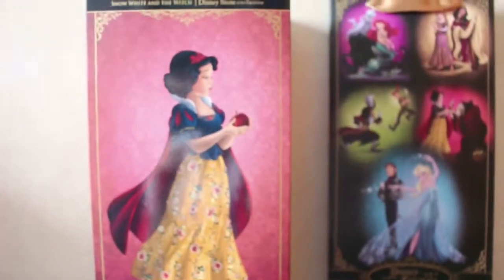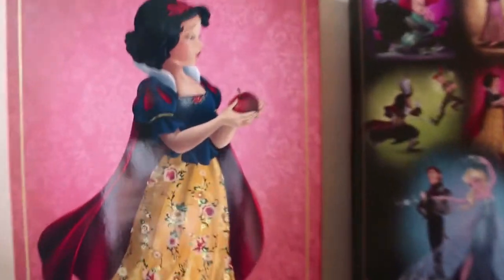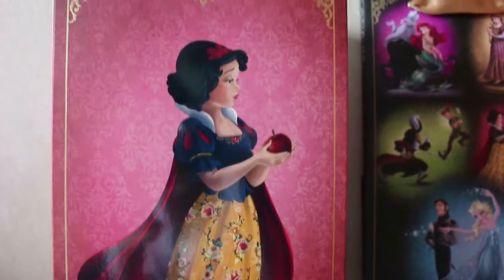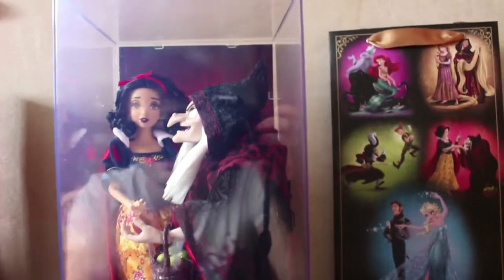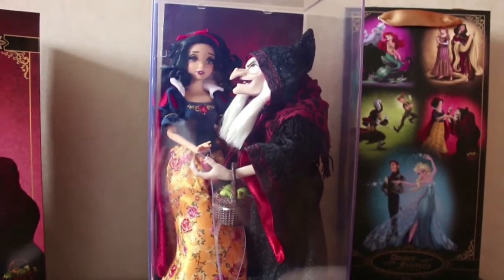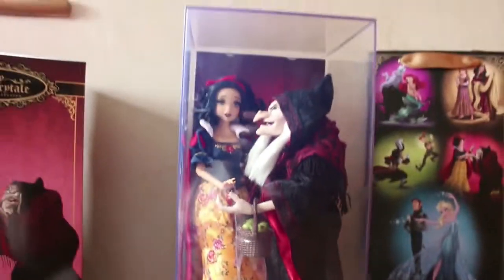And then, as you guessed it, on the other side it is the bigger artwork of Snow White, and you can see all the gorgeous details in this artwork, from her facial expression to all the details on her dress. I honestly love this artwork. So the slip cover comes right off to reveal the hard plastic casing inside with the dolls inside. And what can I say, the intricate details on these designer dolls, absolutely stunning.